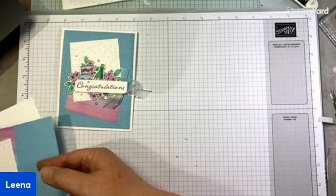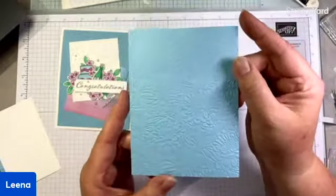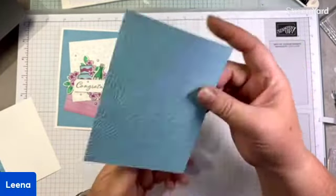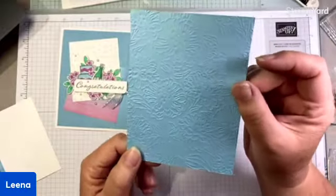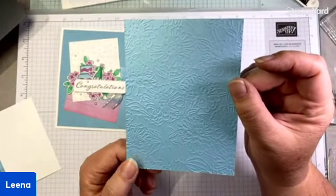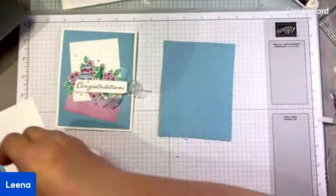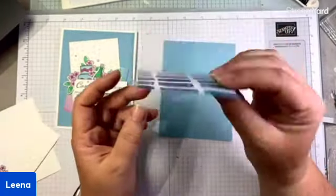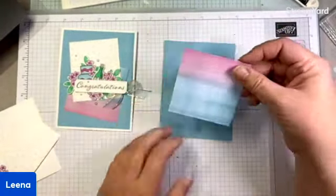So to start, I have a 4 by 5¼ inch piece of balmy blue cardstock. Again, another color I don't use very often at all. I've embossed it using the Zinnia embossing folder. That is an online exclusive. And then I have a 3 by 3 inch piece of, again, Full of Life Designer Series paper.